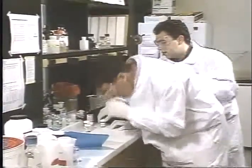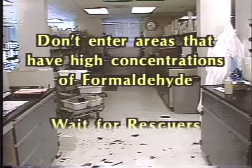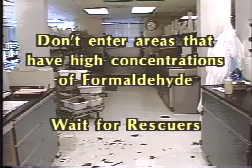Be careful when responding to any of these situations. Don't enter areas that have high concentrations of formaldehyde. Wait for rescuers with appropriate respiratory protection to arrive.